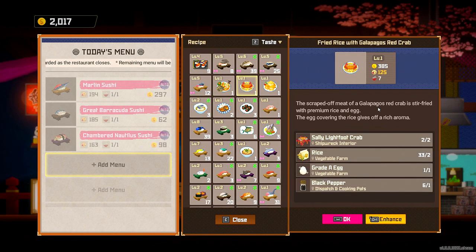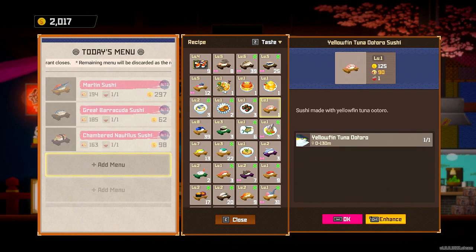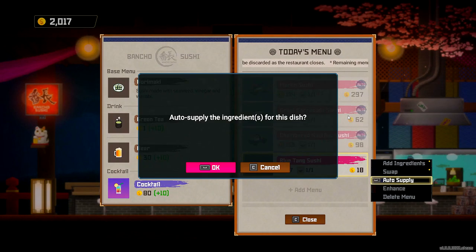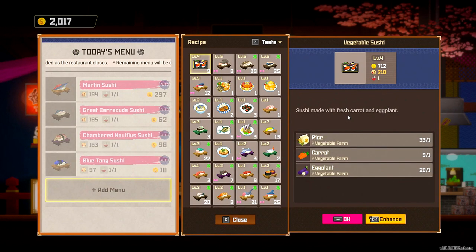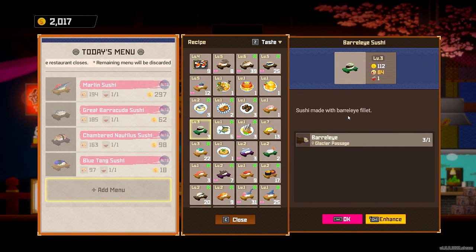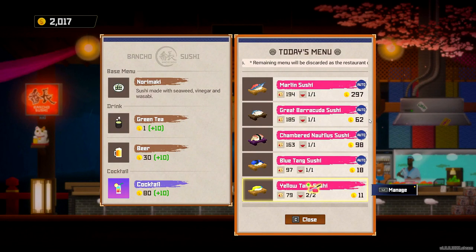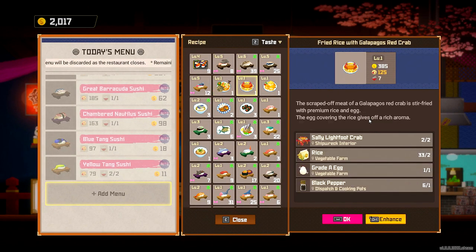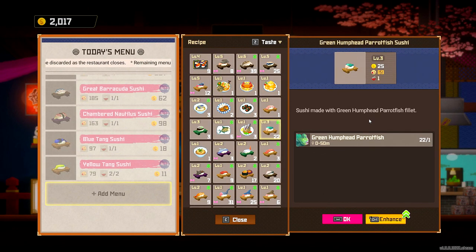Okay, now I'm getting to a point where I don't have many ingredients. We could put blue tang on here. Could enhance. No, we cannot enhance that any further. So let's just go ahead and put blue tang on the menu because we have so much of it. And then we also have quite a bit of whatever this is, yellow tang. Well, you know, do a blue and yellow theme, tang theme. What else do I have a lot of? I have a lot of green humphead parrotfish sushi.